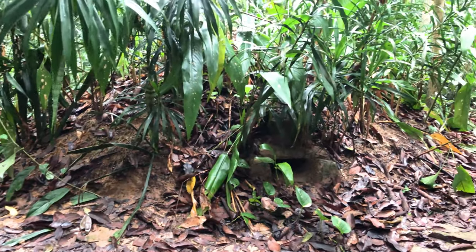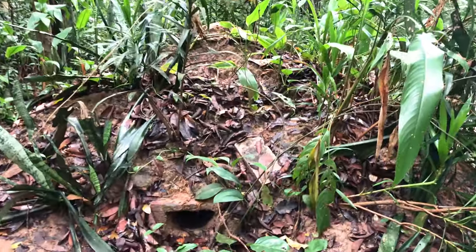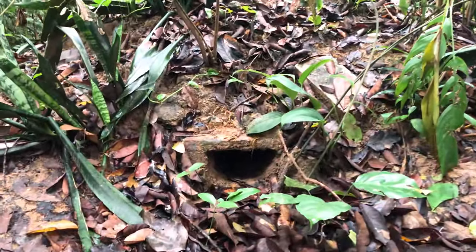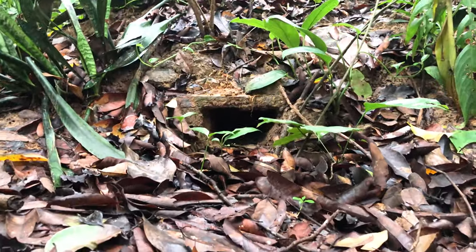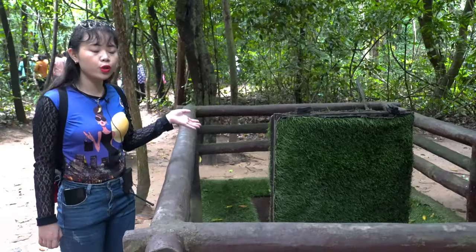It's named as such for the Vietcong to survey and shoot from underground. This is one of the traps we use during the war.